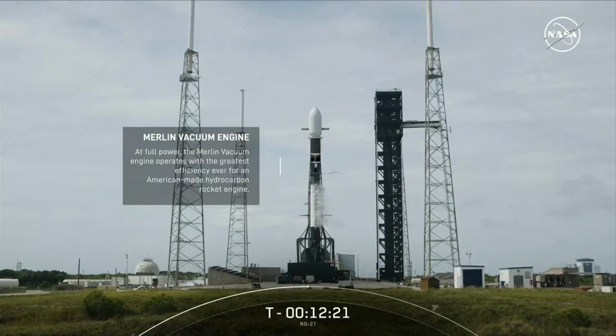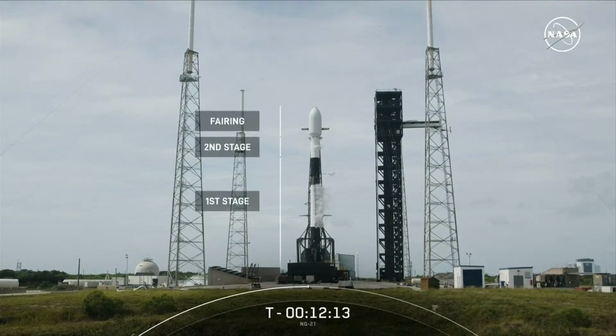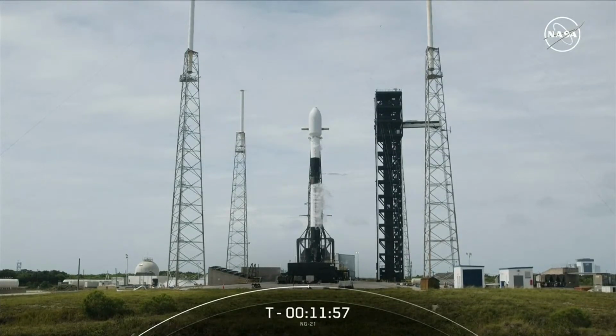inner stage, which houses the MVAC engine and the system that decouples the two stages during stage separation. And below that is the first stage, which is powered by 9 Merlin engines. These 9 Merlin engines provide the initial thrust to lift Falcon 9 off of the ground through the lower, thicker part of the atmosphere. Each of these Merlin 1D engines delivers about 190,000 pounds of thrust at sea level, which gives Falcon 9 a combined 1.7 million pounds of thrust.